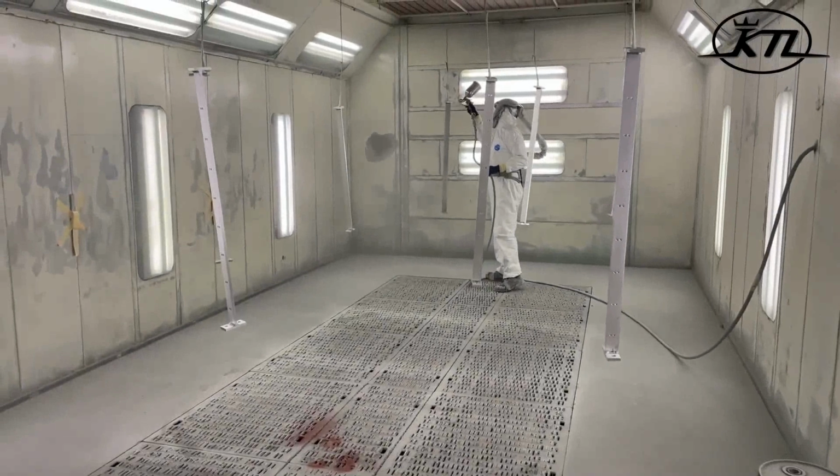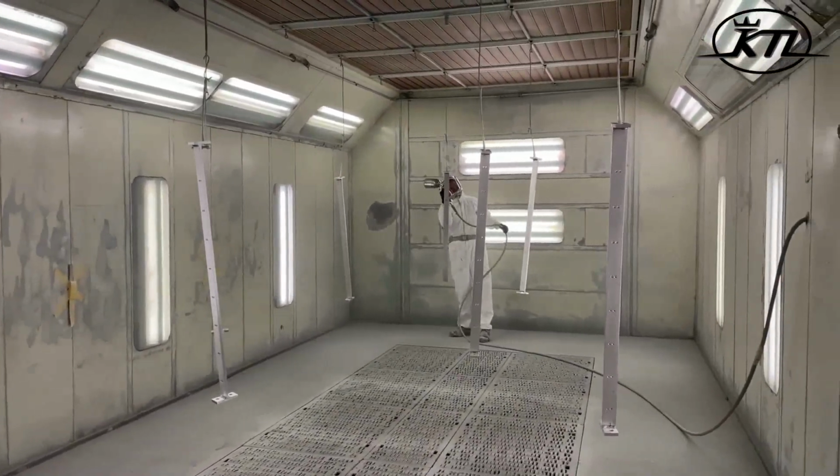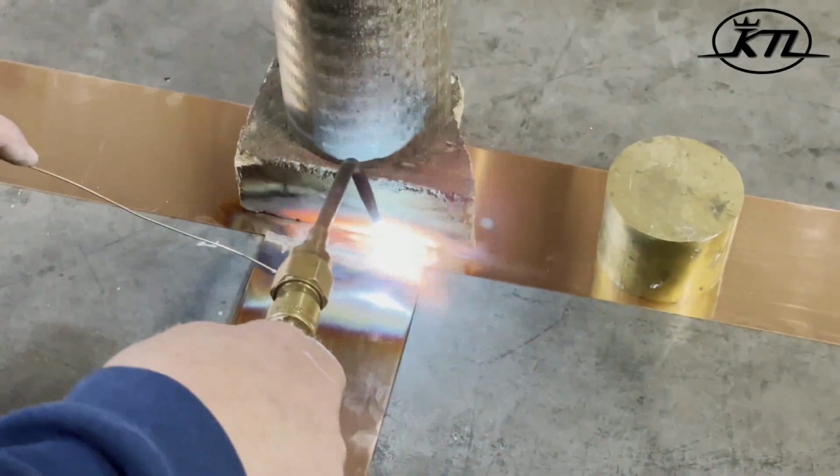Our OSHA-approved paint booth is equipped to paint various sizes of cabinets, providing an extra layer of protection and durability for equipment installed in extreme climates.